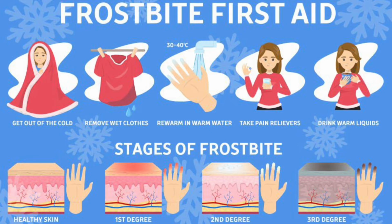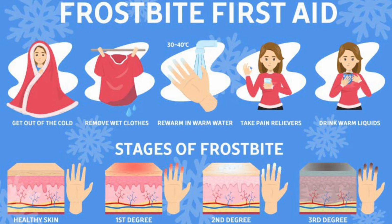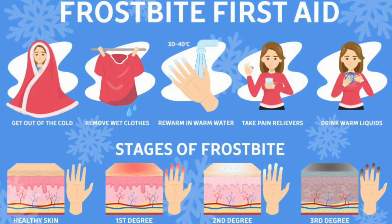Don't rub the affected area. This could damage the skin. Don't warm the frostbitten area with direct heat from items such as a lamp. This can cause burns. Don't thaw the affected area if it has the potential to freeze again, because this can cause additional damage. As with hypothermia, you can give someone experiencing frostbite warm, sweet, non-alcoholic drinks.